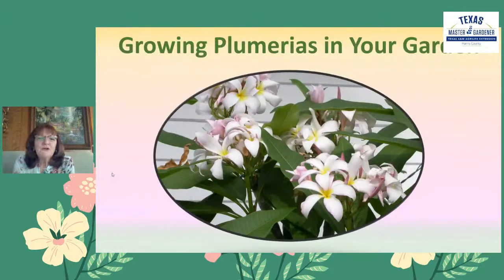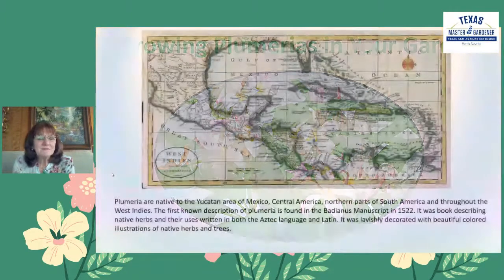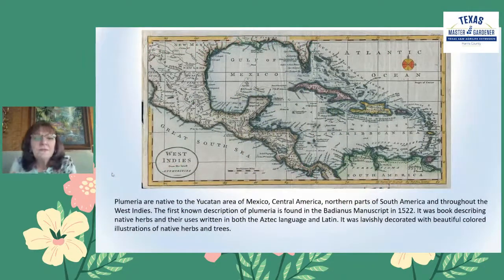Welcome to growing plumerias in your garden. Next. Plumerias are native to the Yucatan area of Mexico, Central America, the northern parts of South America, and all the islands of the Caribbean. The first known description of plumeria was found in the Bandianas manuscript in 1522. It is a beautifully colored illustrated book describing native herbs and their uses, both in the Aztec language and in Latin. And you can actually find images of this book on Google. Next.